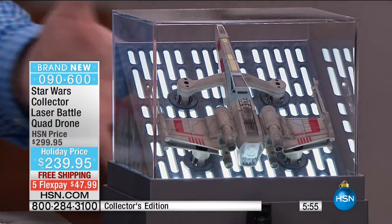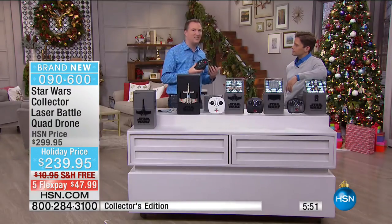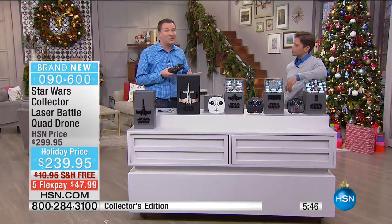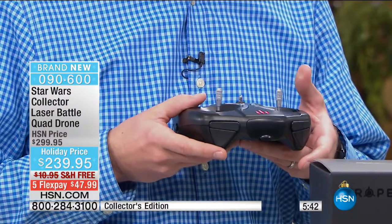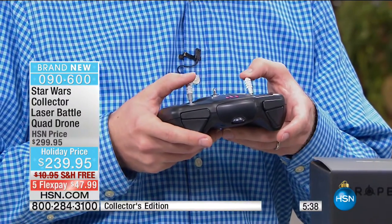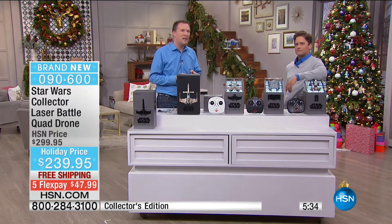And this is just in the case. The remote itself has dozens and dozens of authentic movie sounds and soundtracks that are included with it as well. Even from the latest, when it connects to my TIE fighter, you hear it start working, and it makes it so easy and really makes it a different experience, unlike any other drone that we've ever had.